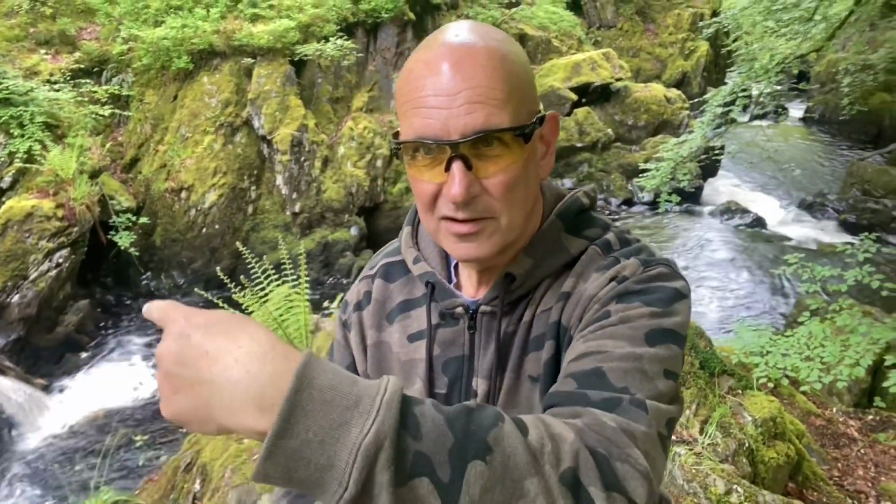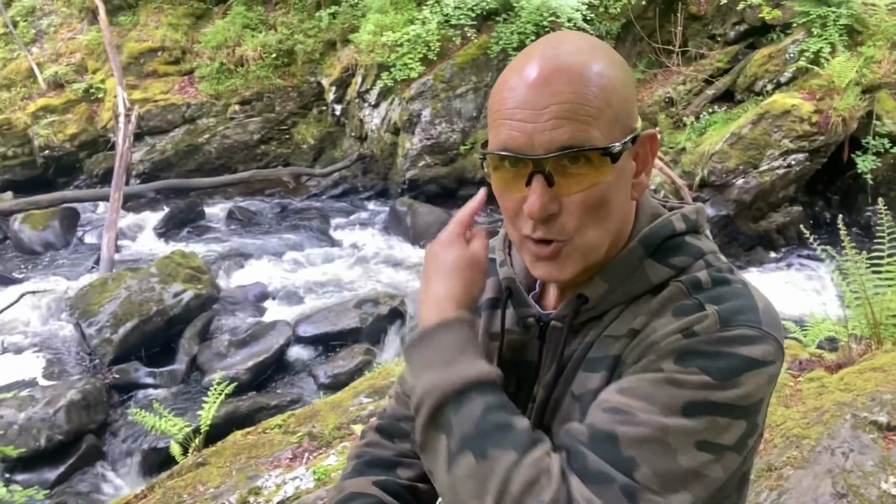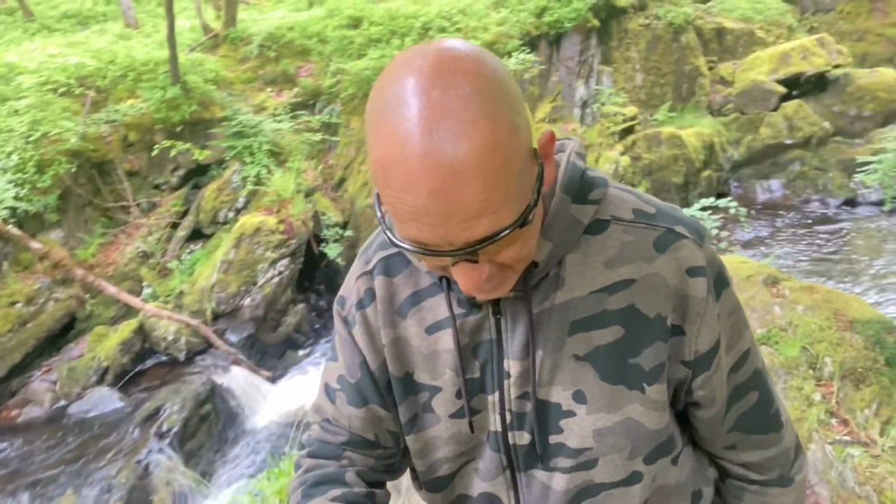I don't know if you can hear me over the sound of the water here, but this is the Deil's Cauldron we're at now. Big bit of water goes all the way down, two or three waterfalls, right down to the big black pool way down there. Very slippy here today though, so just be very careful.